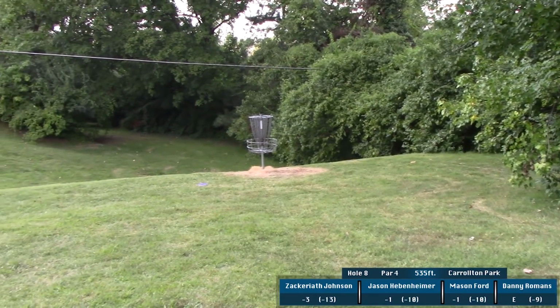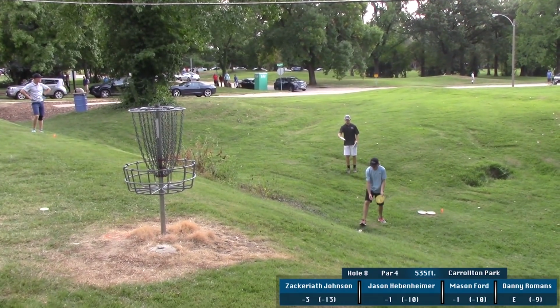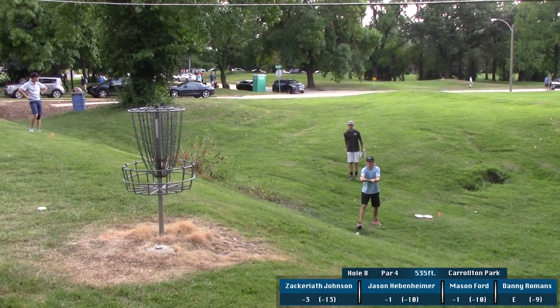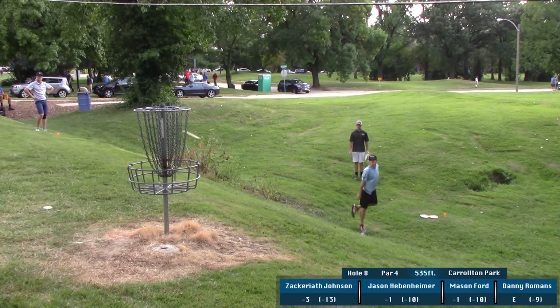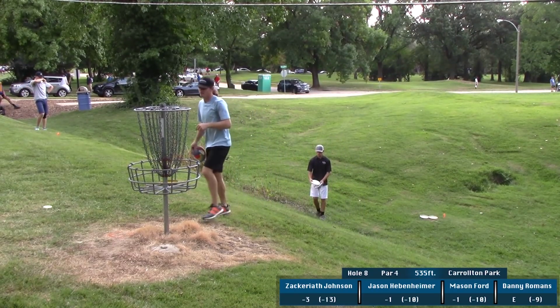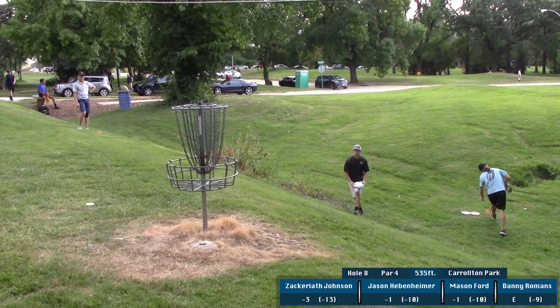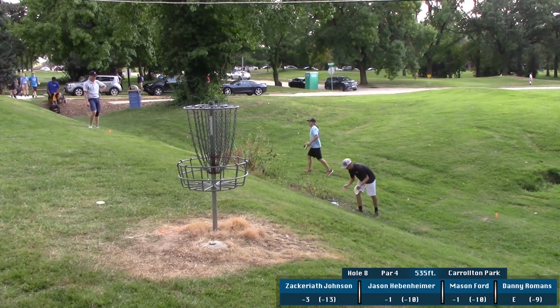Uh-oh. Let's see where that went. Oh, okay, it's not as bad as it could have been. Could have been worse, but this is still a tricky putt because the basket's probably 6-8 feet above him. Great hit. Saving the par. Yep, great par save. Jake for birdie. Yeah, after that incredible roller drive, he really wants to convert this one.